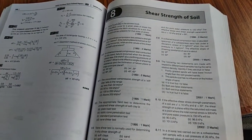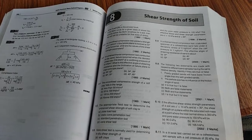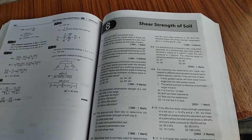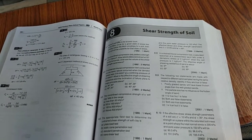First you need to look at the paper analysis, how many marks the subject comes with. Then, as I said in the summary, you need to go into depth. You need to check the syllabus, what all topics are asked, and you need to check from which topic what kind of questions are asked, what is important, so you can predict what questions they might ask this year and also in the future. So this was all about this video.